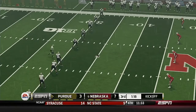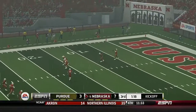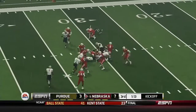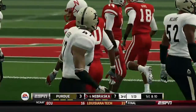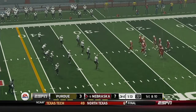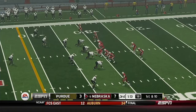Looks like they're ready for the kick. He'll return it from the six. He's taken down at the 31-yard line. Both sides have made their way back out, and we're just about set to get going again. Nebraska is up four.